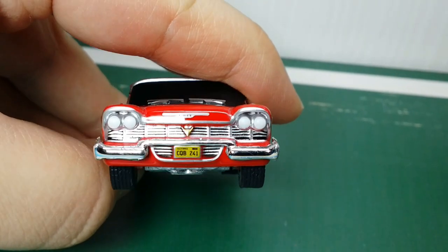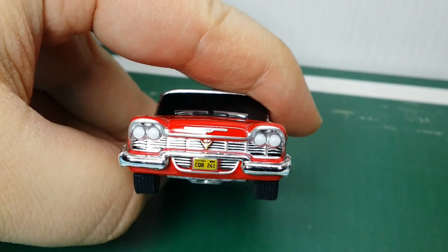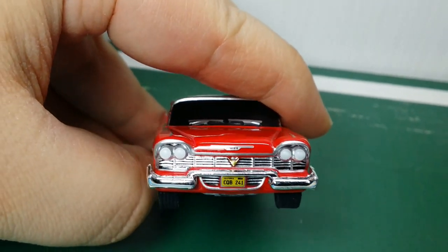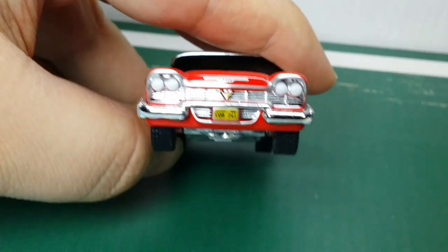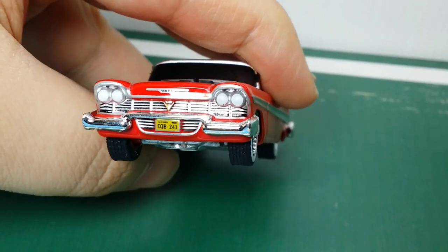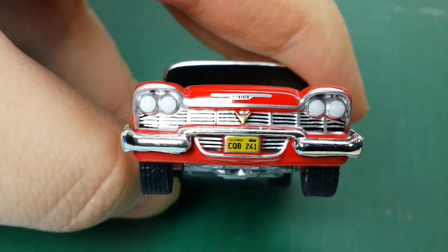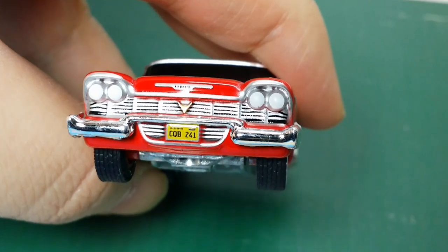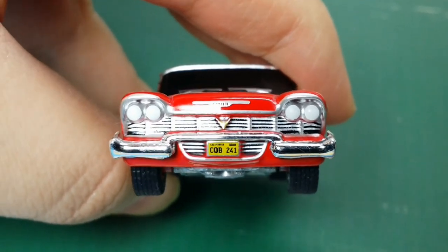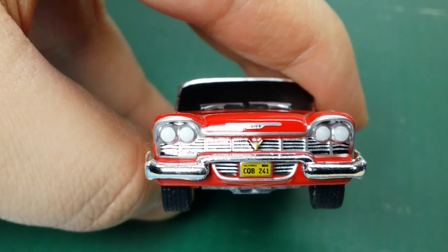Now, tire width. On the Autoworld Christine, the tires are very thin, while on the Hot Wheels Christine, they are way too thick. But on this Greenlight Christine, I feel like they got it just right. We also have a California license plate that says CQB241, which is the exact same plate as in the movie. Greenlight always makes sure to get that right.